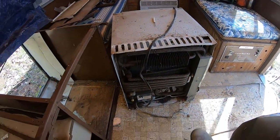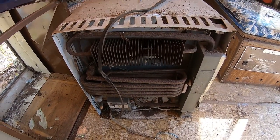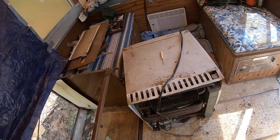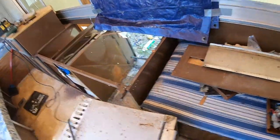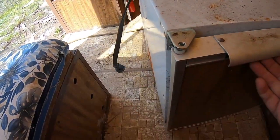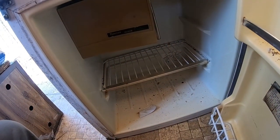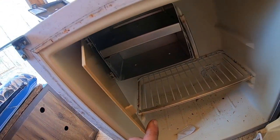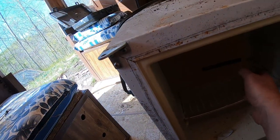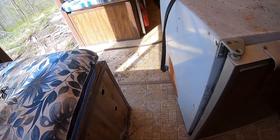And you can see the fridge is in pretty bad shape outside there. I do know it works, or at least it worked when the camper was parked. It worked on 110 volts. And I don't know if the 12 volt element works, but the freezer actually worked on it. It made ice cubes and all that good stuff. Kept everything ice cold. It worked very well on 110 volts.